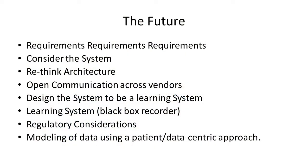It has to be a learning system. These boxes at the bedside need to have a black box recorder. When you have an adverse event or when something bad happens, you should be able to go back and figure out what actually happened with data. I know it's a really novel concept, but in healthcare, anywhere else, they already have it.